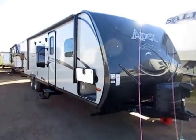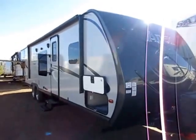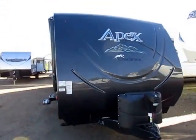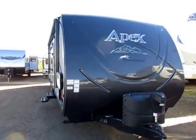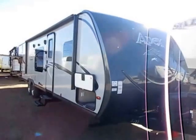Now, this is not a standard Apex in a sense. It does have, I forget the actual name at this time, but something like a Premier, Premium, some sort of upgrade package to it, which is where this fancy nose cap and a bunch of other things are coming from. So keep in mind, this video may not be exactly the same as the next one we have in stock, especially considering the mid-year updates that tend to happen in the RV industry.